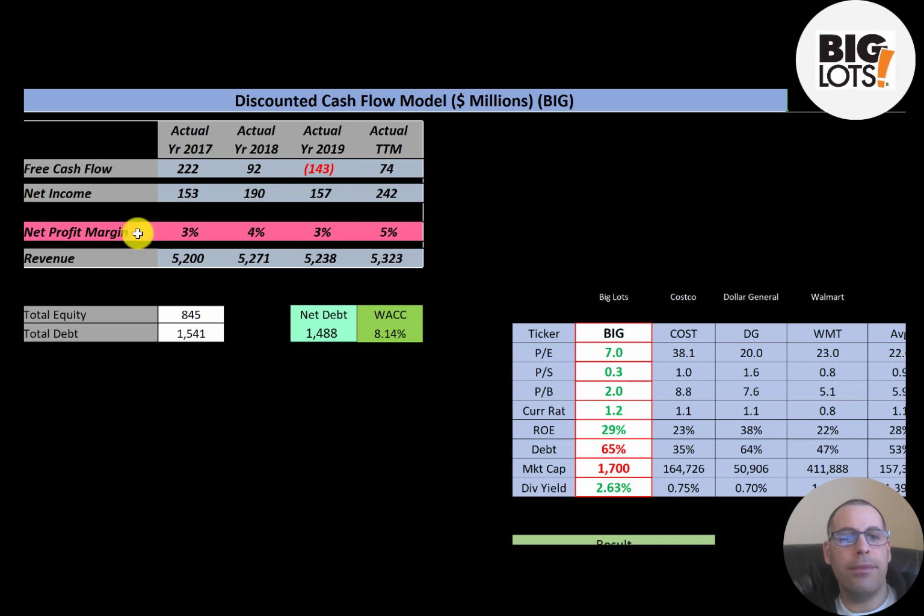Net income is the profit and loss on the income statement. It's revenue minus expenses, and they have positive net income every year. Revenue is the sales for the company. That's really consistent. They haven't grown too much the past 4 years.